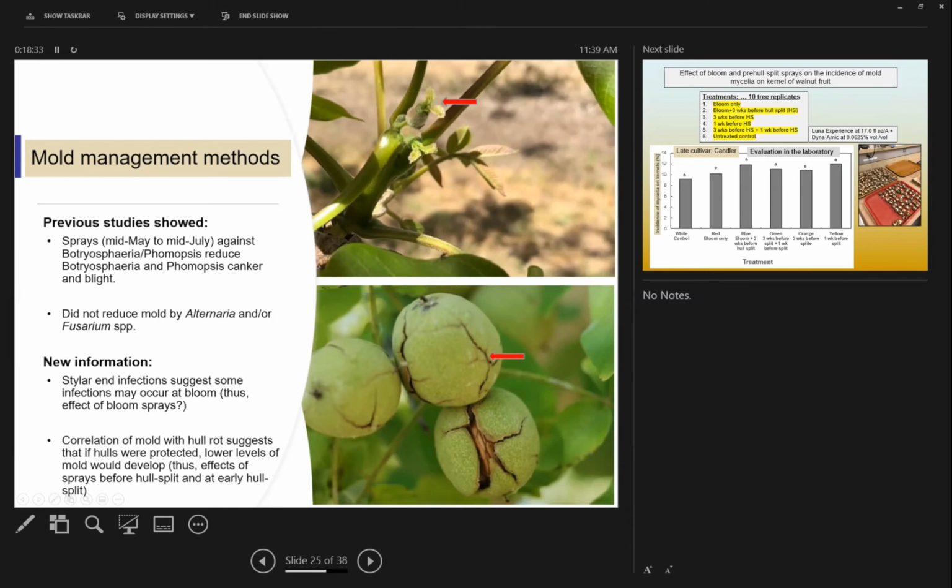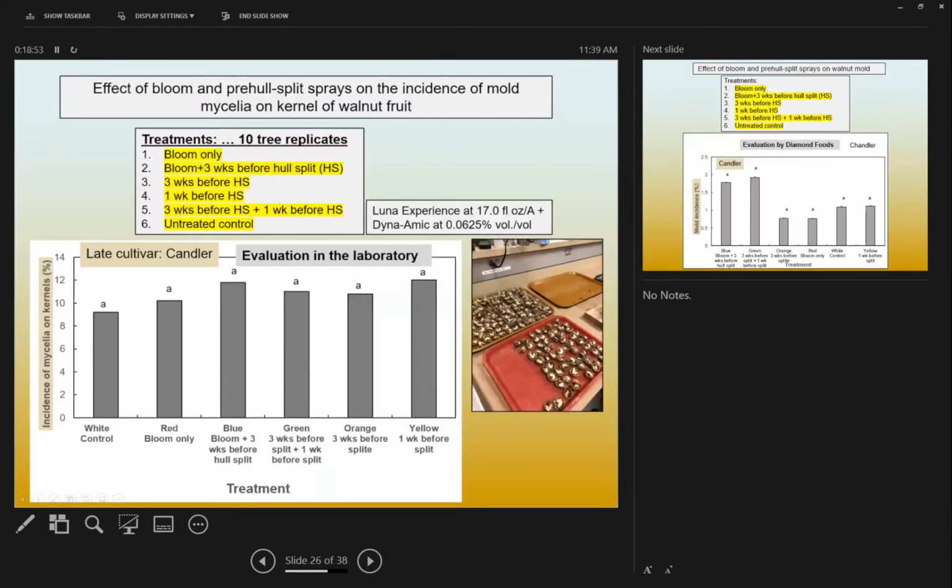Then the correlation of mold with hull rots suggests that if hulls were protected, lower levels of mold would develop, and thus we wanted to see the effects of sprays before hull split and also at early hull split. We went to an orchard in Tulare. This was a suggestion by Steve Seybold. We found a good grower cooperator, and we did this trial here.